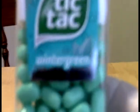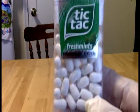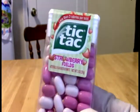First one, guys, is wintergreen. So, wintergreen mint. Second one is fresh mints. Now, this is supposed to be a sweet and a sour, guys. And I want to open this up and find out which is which right now. So we have a pink and a white. Let's start with the white. Okay. As expected, the white is the sour one. Pink. Pink is definitely the sweet.